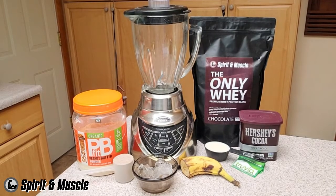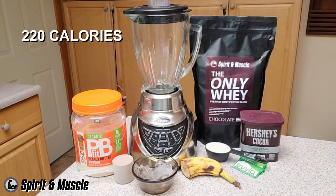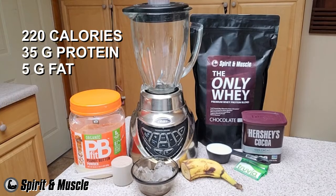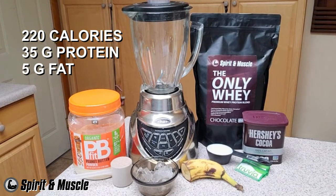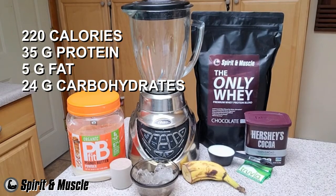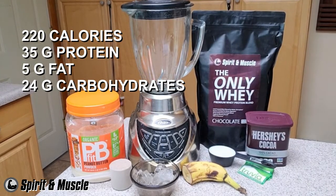Cheers! This smoothie is so rich and delicious, guaranteed to take the edge off your sugar cravings, and the protein and high volume makes it very satisfying. It comes in at 220 total calories with a whopping 35 grams of protein, 5 grams of fat, 24 grams of carbs, making this an easy, low-fat, low-calorie, high-protein, delicious dessert.